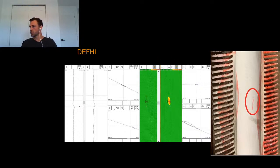So these are the results from the strip chart. Here, the standard bobbin probe can barely pick up the defect. It will be very hard to call this defect, if at all. On the first C-scan, we see that the circumferential array did not pick up anything, but on the actual C-scan, we clearly see the defect. Very clear, and it's nice there.